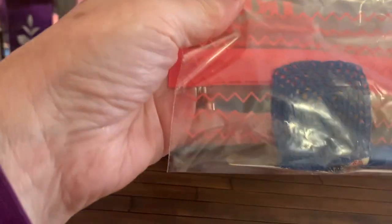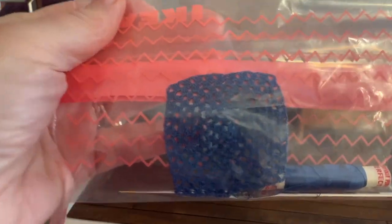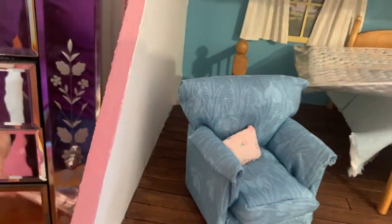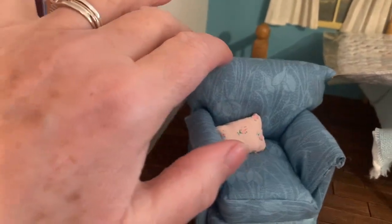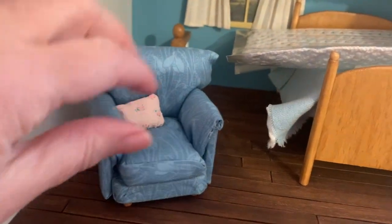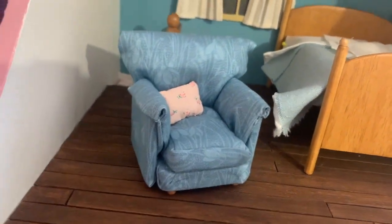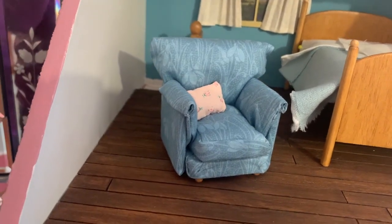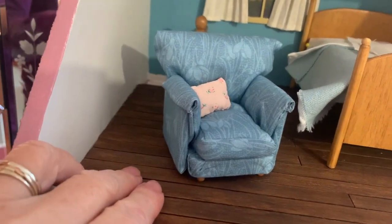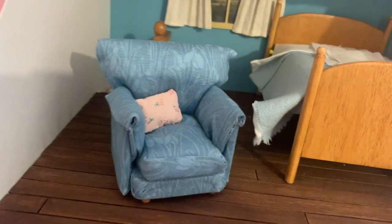Just balance that there. And this is a throw that I'm crocheting with some vintage thread that a friend gifted me. So this throw is going to go on this squidgy chair. And I've made a cushion from some vintage thread. So you can imagine somebody sitting in the house, either by moonlight, watching the stars, or they might have a cup of tea, haven't made a coffee table yet, and reading a book with the throw over their lap, watching the sky.